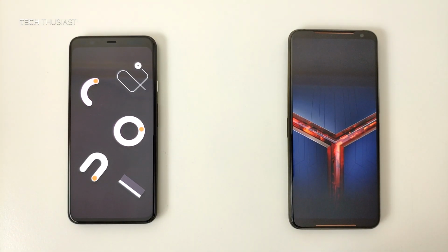Techthusiast here, and this is a speed test comparison between the Google Pixel 4 XL against the Asus ROG Phone 2. So we have the Snapdragon 855 versus the Snapdragon 855 Plus, 6 GB of RAM versus 8. Both of these phones have a clean version of Android. So we have Google's latest flagship versus the Spec Monster from Asus. Which one of these phones will win? Let's find out in this video.